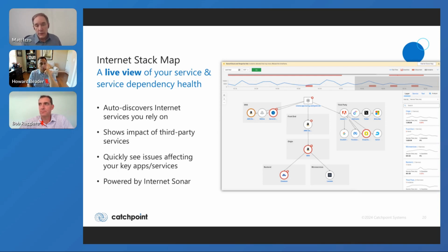And I'm going to look at those first. So very quickly, not only is it me versus someone else, but this is an interactive map of your internet stack, the stack of services that you rely on across the internet to provide your service to your customers. And of course, just like Sonar, this is highly interactive.